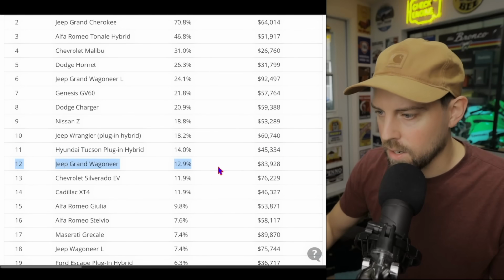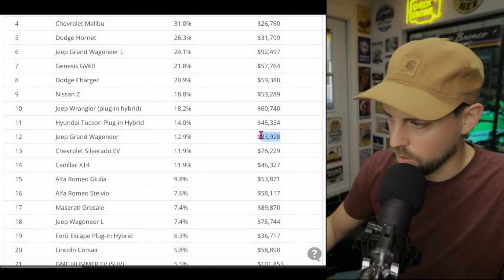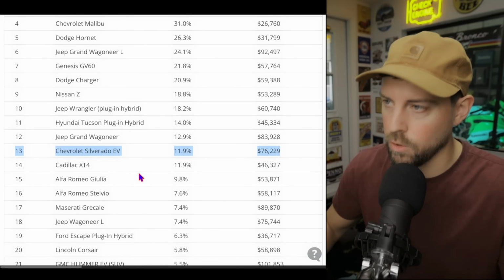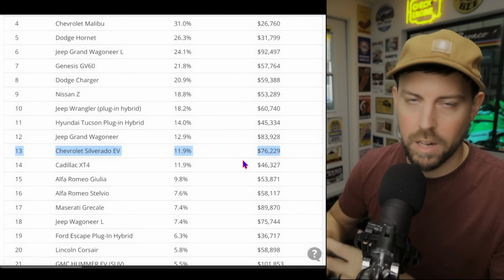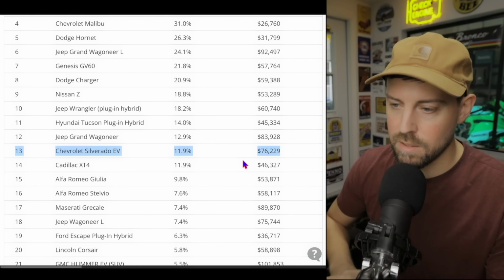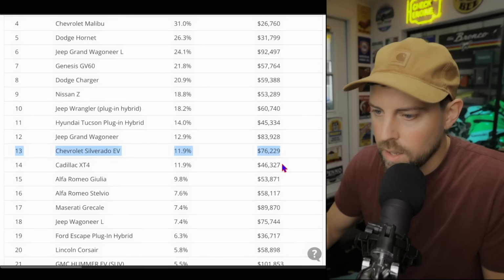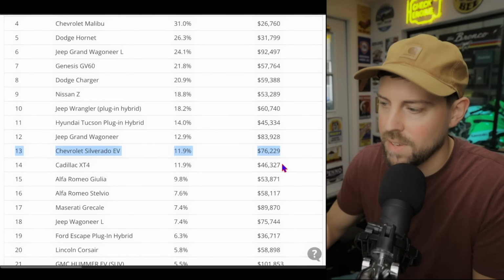Back to the Wagoneer, not the long wheelbase, but the standard wheelbase. I would not pay anywhere close. This is preposterous. Silverado EV. I actually really like the Silverado EV, but most people are not going to be buying an EV pickup truck, but I like the midgate. It drives really nicely. It's fast. It's smooth. The 4-wheel steering is great. I actually like the Silverado EV. It's the best big EV I've driven.